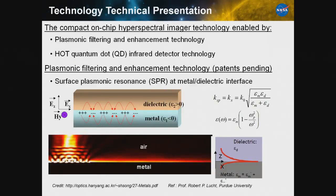So here's going into a little bit more detail on what I've called a plasmonic filter. It's really a plasmonic enhancement of your desired wavelength. And then the second technology that I'm going to go into is a high operating temperature quantum dot detector.